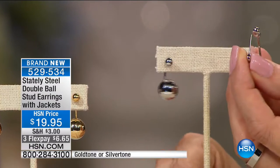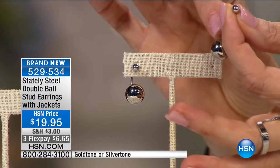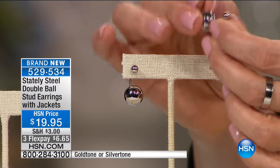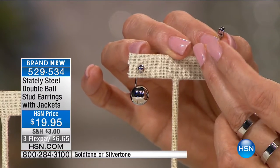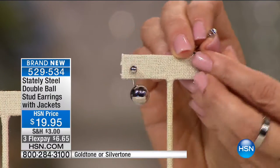So that's how this becomes an earring jacket. The front is this tiny stud, which is so attractive and feminine, and then you have this wonderful dangle. That is a clever, clever idea. Who's to say you can put a diamond stud in there? Why not? Or a little pearl, or a big pearl. That would be fantastic. And then you just pop it back on and you're set.